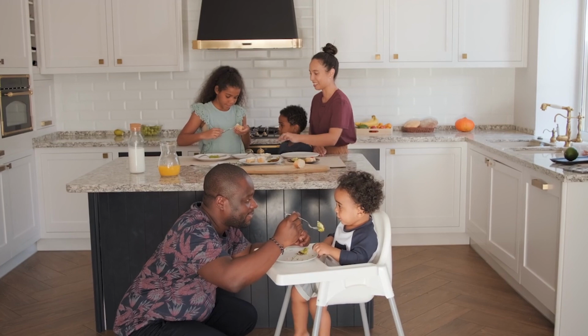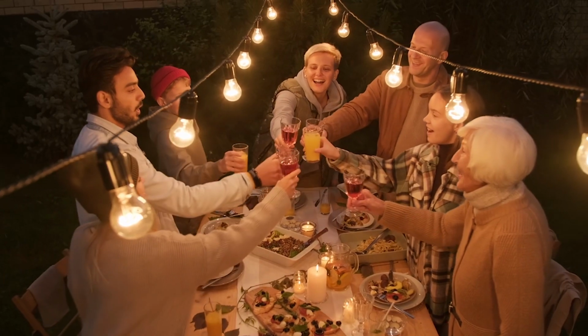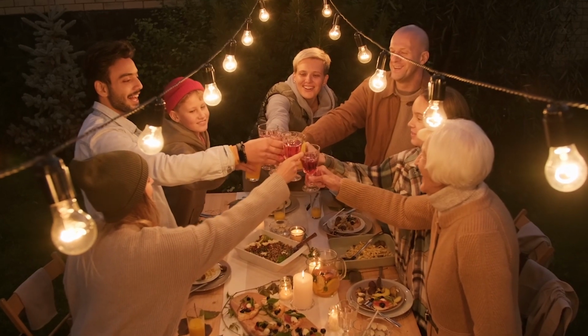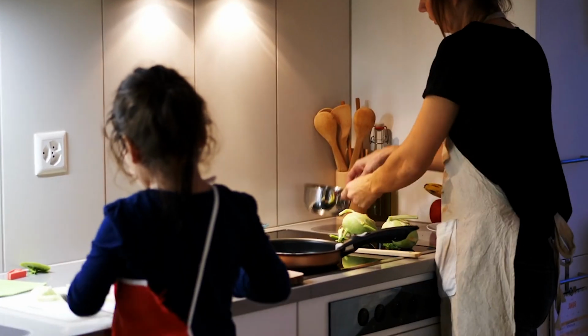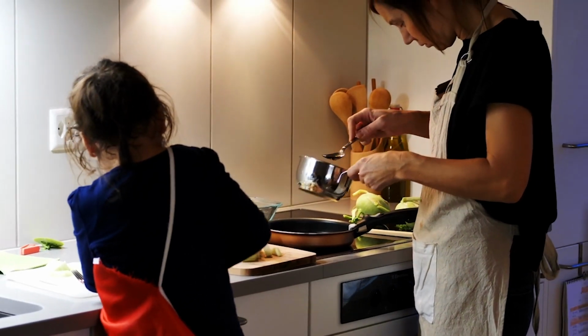Mealtimes must have been quite the production, too. Imagine trying to coordinate dinner for a dozen or more people in a kitchen barely big enough to turn around in. It was probably less like cooking and more like conducting a very chaotic, very crowded orchestra.